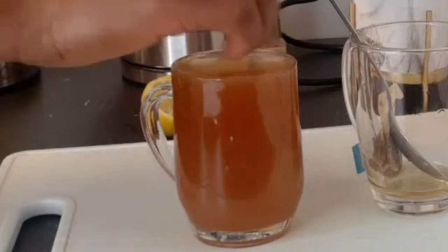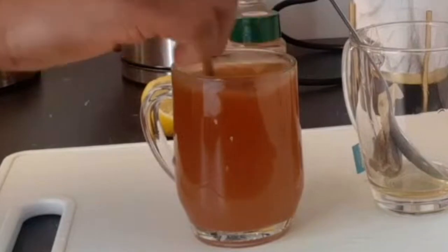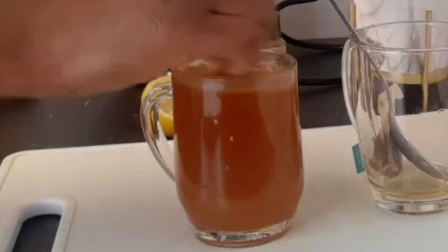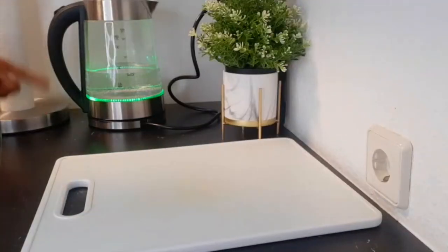Have you been struggling to lose weight, lose belly fat, and you're looking for a drink that you can drink at bedtime before you go to bed? This is the drink. So as you can see here, I'm boiling the water. We are going to be needing hot water for this tea that we are going to be making right now.